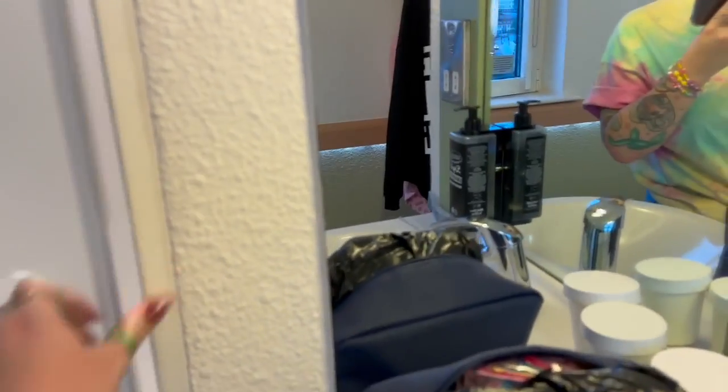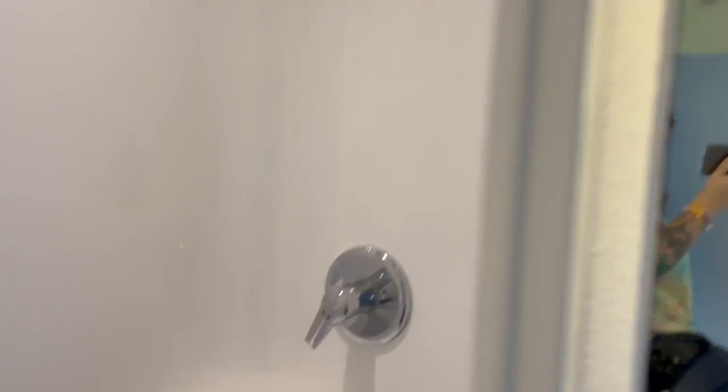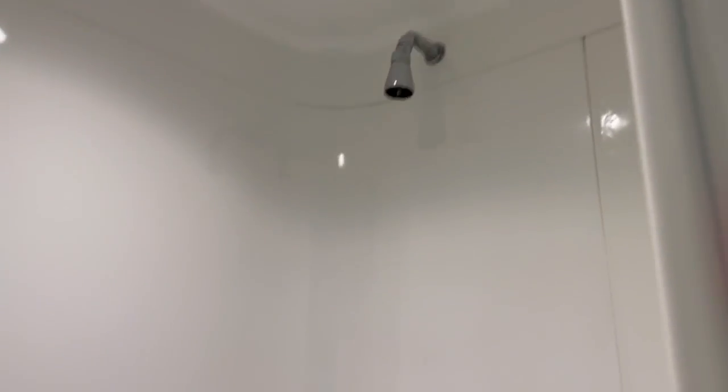This is the shower. So the shower is in the room, which is really weird. And it opens just like this. And then, yeah, it's like a fully enclosed weird little shower. Neil, how was the shower? Adequate. The shower was adequate. So yeah, that's the shower in there.